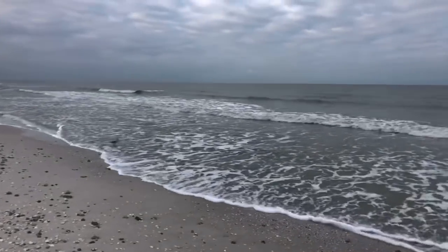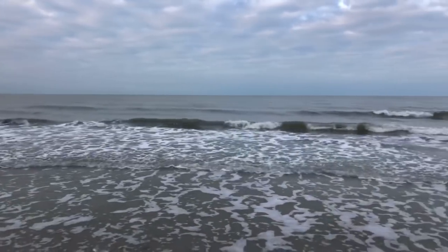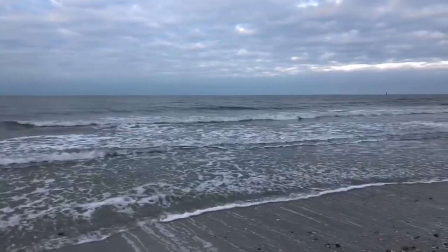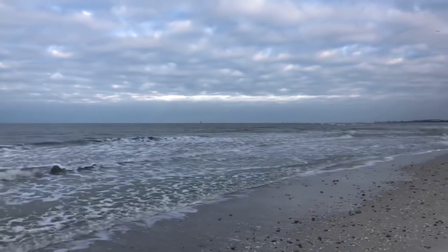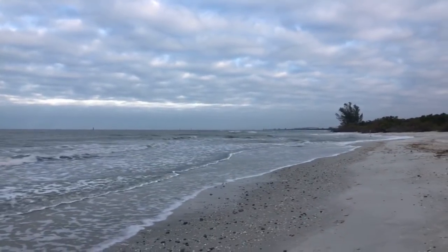All these clouds, all this gray sky is supposed to clear away. So by 11 o'clock, supposed to have clear skies. Starting to see some holes. Starting to see a little clearing, some signs of clearing now.